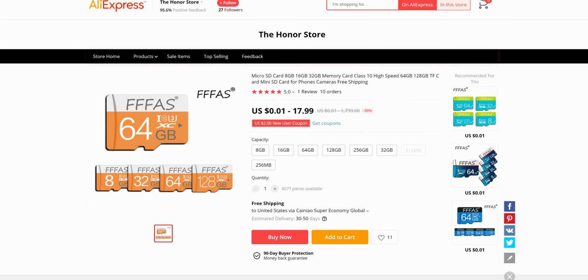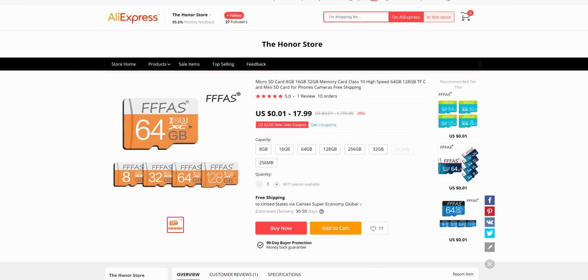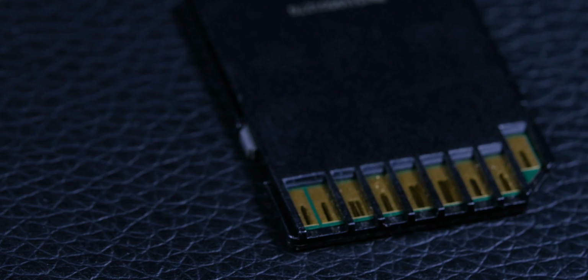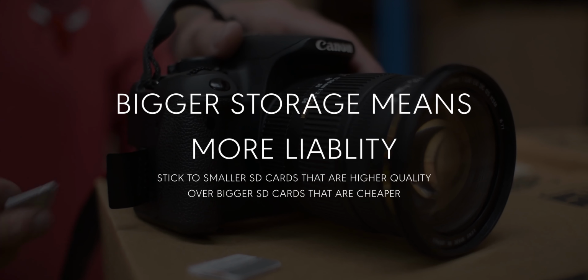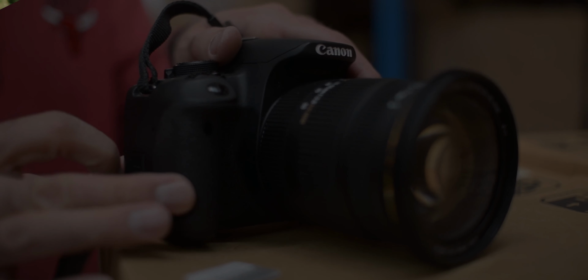And it does happen where people out there spend $2 on the AliExpress SD card special, and then the shoot they just did is completely null because the card is corrupt. So what I would recommend is looking out for name brands out there who have a track record. I personally don't recommend investing in incredibly high capacity storage simply because that makes so much of a liability to have all your shots on one thing that could potentially fail, especially if, say, one of those storage cards goes bad and you have 80% of the other footage on different ones.